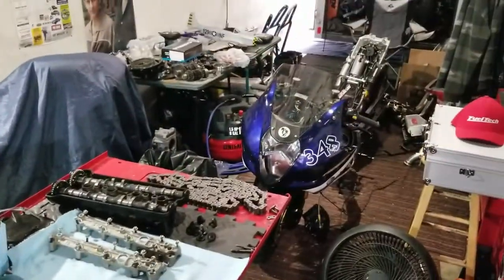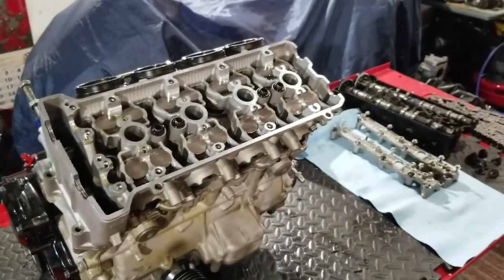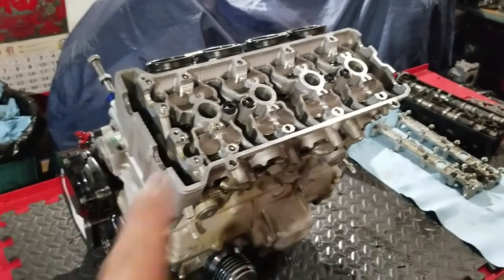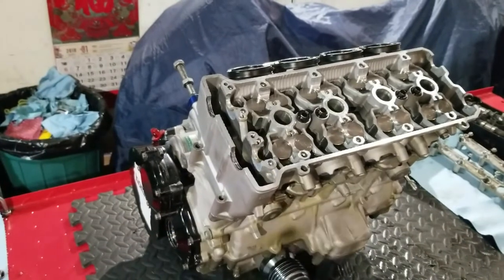So I got the bike off the lift, sitting over there out of the way. Started tearing the top end apart. Got the cam caps and the cams out of it. Just started to loosen up all the head studs. So I'll pull the head out and then we'll start looking and see what's going on.